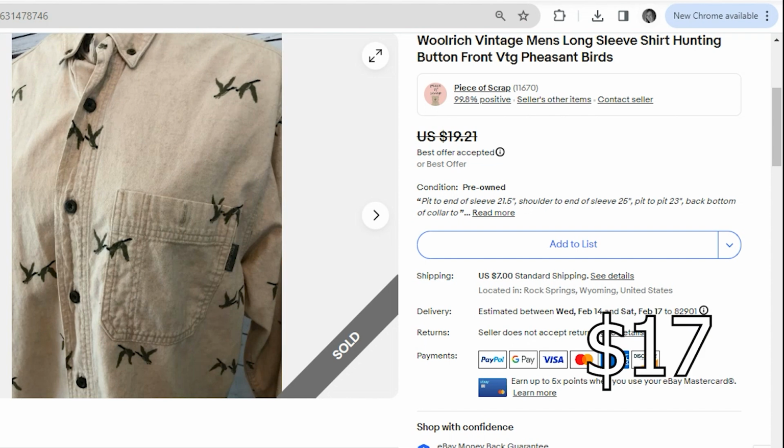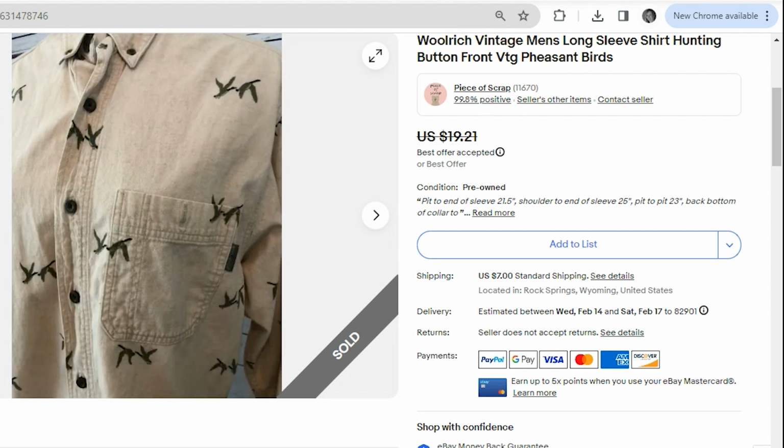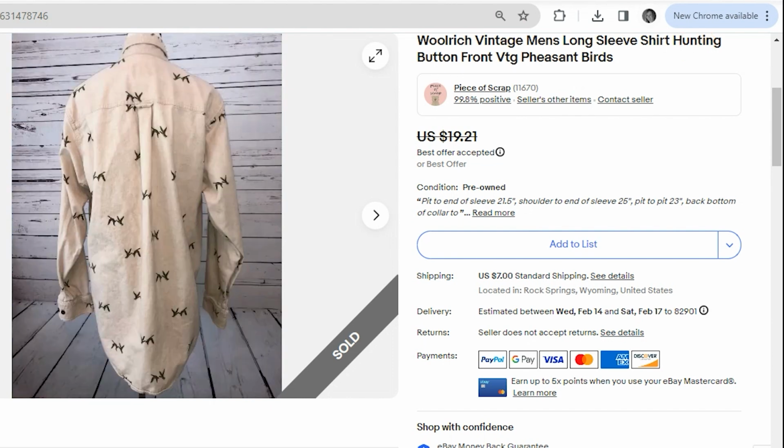My profit after all that time was $7.70. So if you wait long enough, the right buyer will come along. You just got to hold out for that right buyer. The keywords to note on this one: Woolrich vintage men's long sleeve shirt. I did include the keyword hunting, button front, BTG, pheasant, and birds.